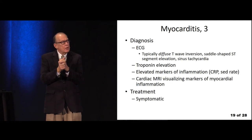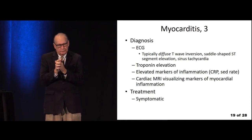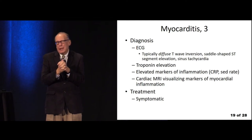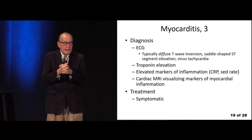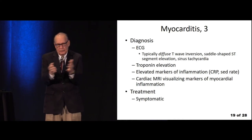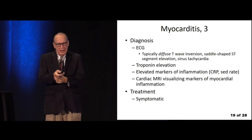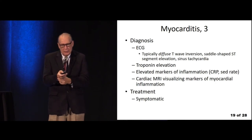And then there are some markers of inflammation, CRP and SED rates. I'm going to do a cardiac MRI, I guess. That's how you make the diagnosis. It basically shows you that your heart's inflamed. But obviously, by that time, you're talking to cardiologists and getting some specialized help here.